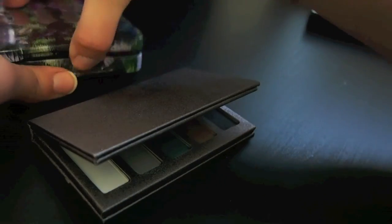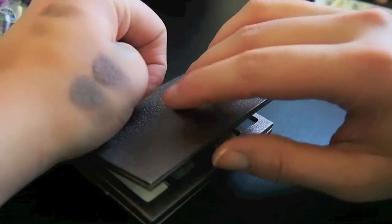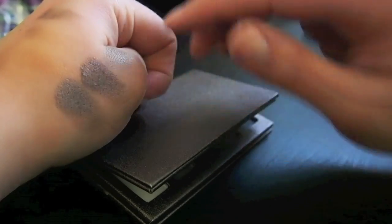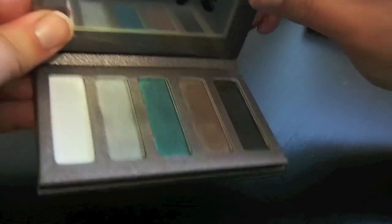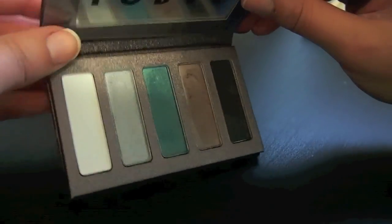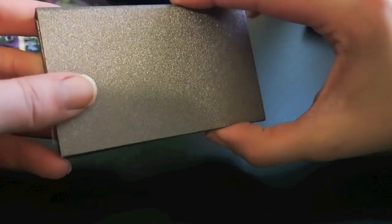Let me see. It's actually a little bit warmer than Mushroom from Urban Decay. I think this is fun. It was relatively cheap. I got it at Nordstrom Rack, and I do like this green shade a lot. It's a fun thing to have, so I am going to hold on to this little one.